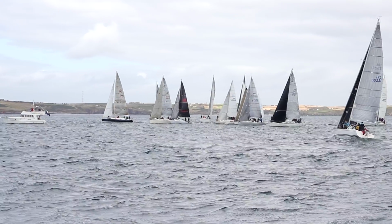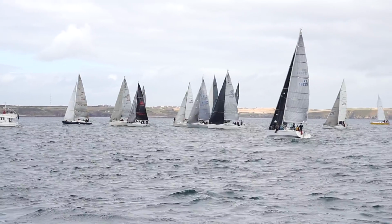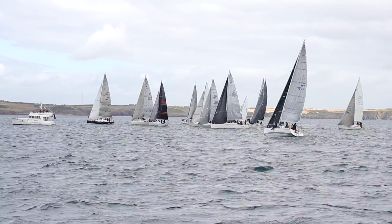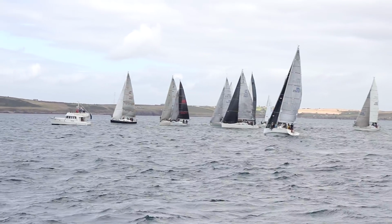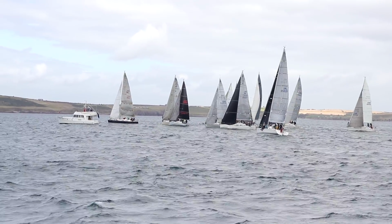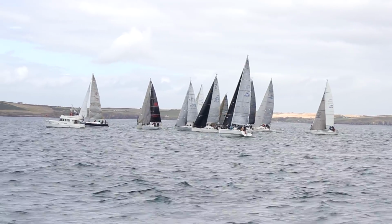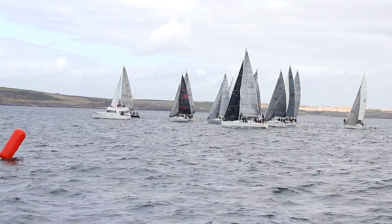Looks like Paul and Deirdre are setting up to win the pin here. 47 seconds. Not too sure about the line bias. We'll have to ask about that when we get ashore. Starboard end always very popular because it's an easy target. Oh dear, the X37's got themselves locked out of the committee boat. You can see that. Tingle's going to get a beautiful start.